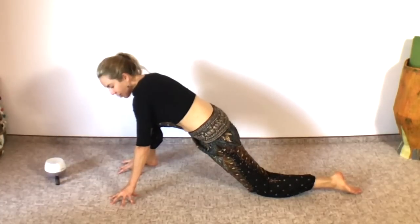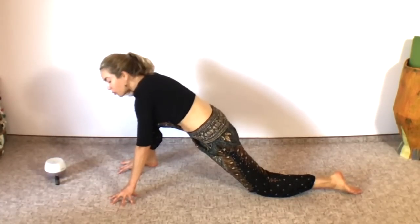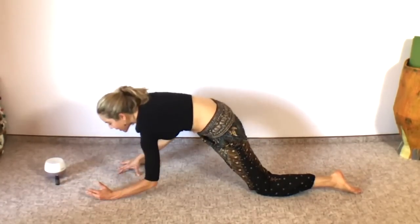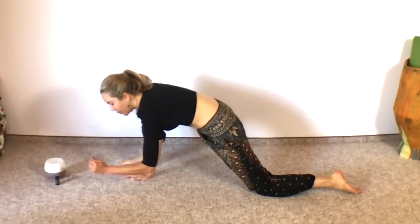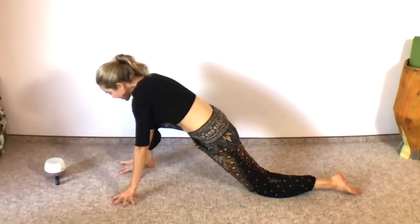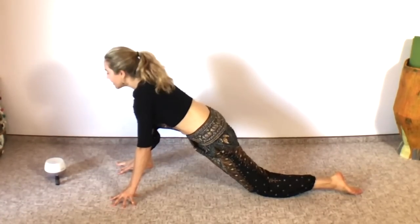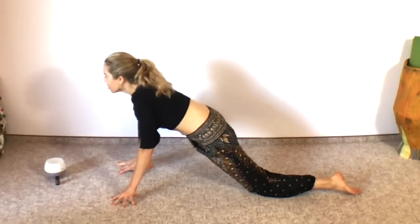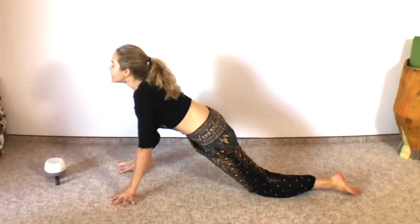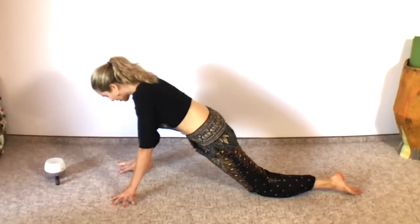Be up in tented fingers like I was before, or if you were on the other side, you can come down onto your elbows or onto yoga blocks and rest your elbows on the yoga blocks. Stay in this position for 10 nice deep breaths. And in this position, you can play with looking your head up and down and just see how that feels.